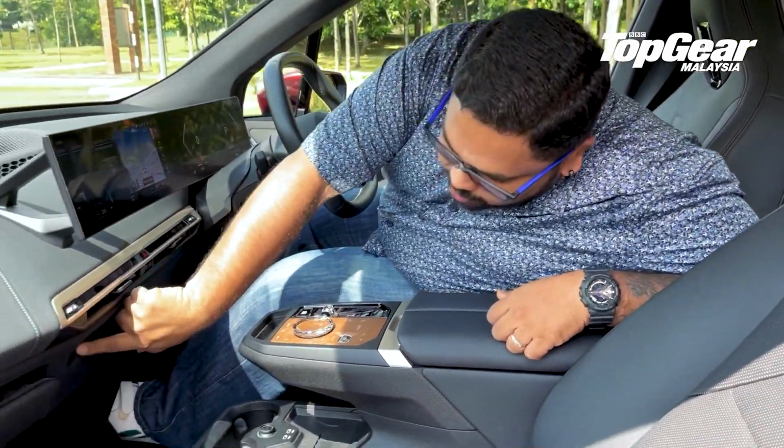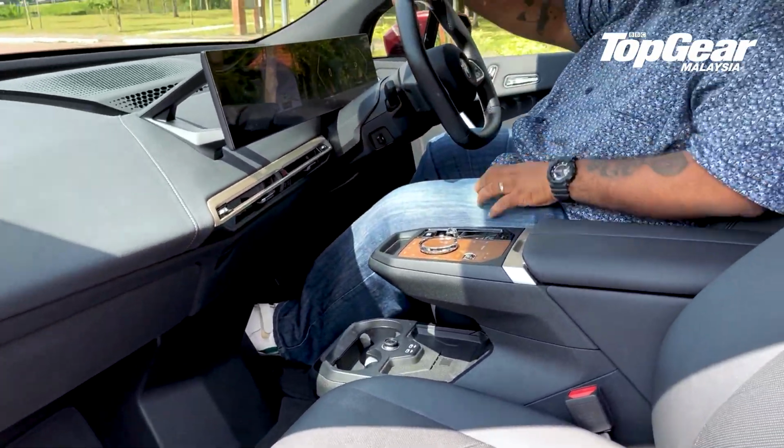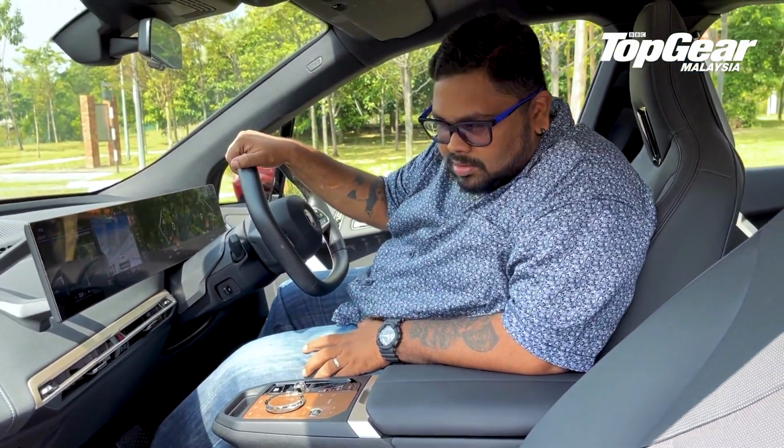And yeah, storage compartment here. This one not so big, it's deep. So yeah, very pleasant place to be in.